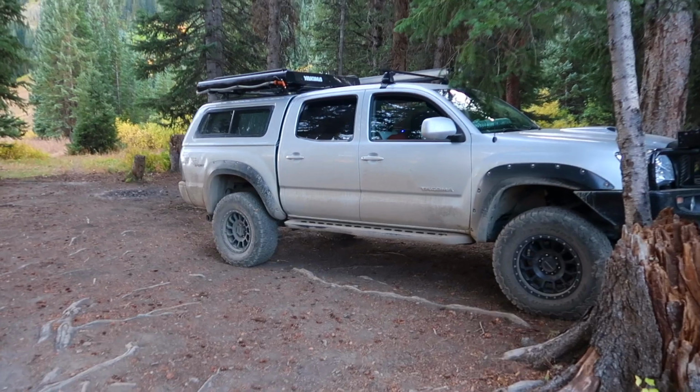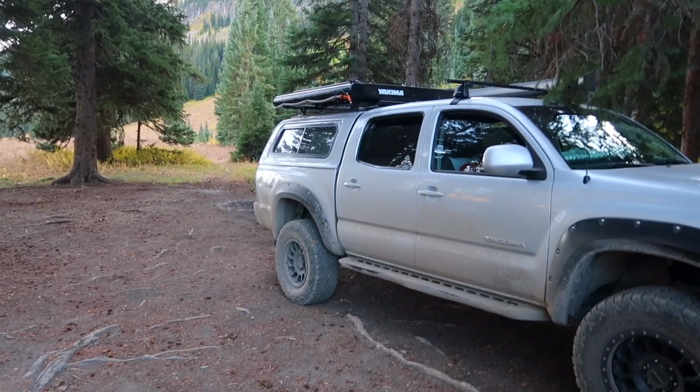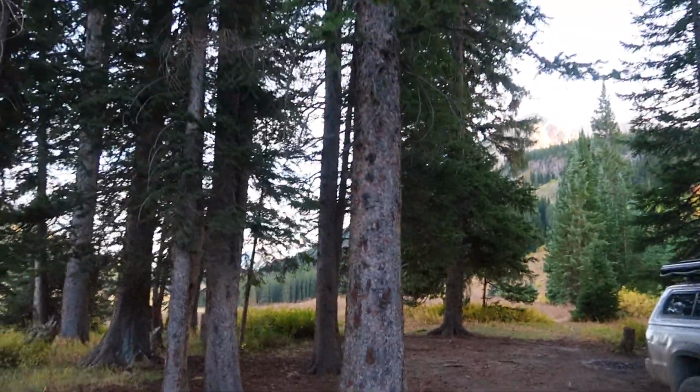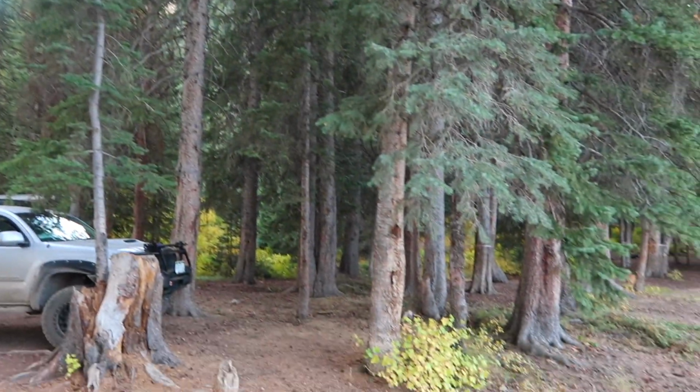Alright, so we're at a campsite here and I want to use this as an educational video to help people avoid any danger when they're camping. So this site looks awesome. You look around, it's all these great trees. Whoops, just about tripped over a stump there. All these awesome trees. It's nice and wooded.